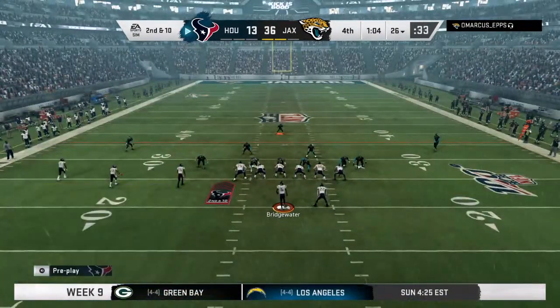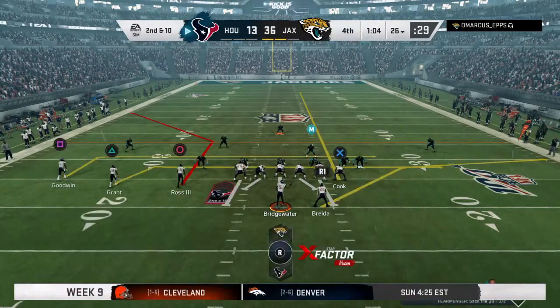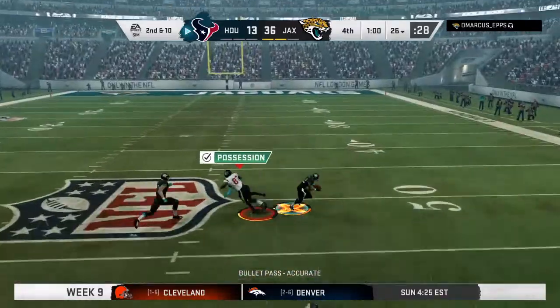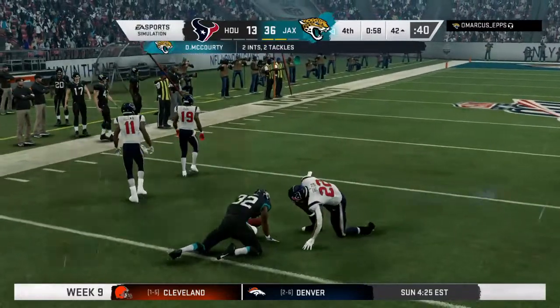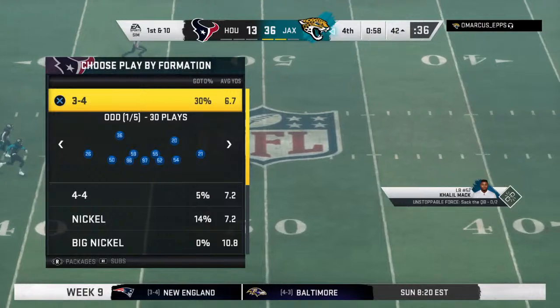Once again, they'll come up on the 26-yard line, 2nd and 10. 57's the mic. Watch 57. Bridgewater. And my goodness, another interception. It's the former Patriot Devin McCourty. And the return this time will go out to the 42-yard line.